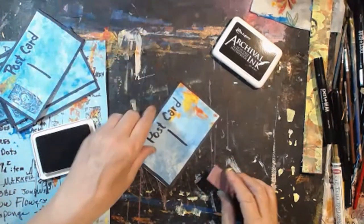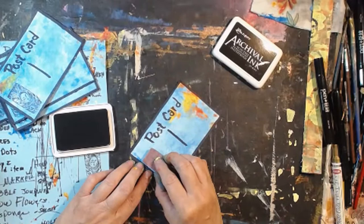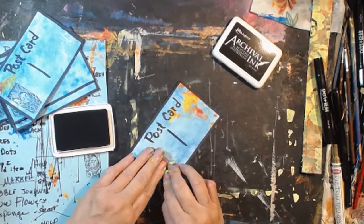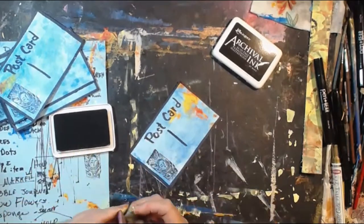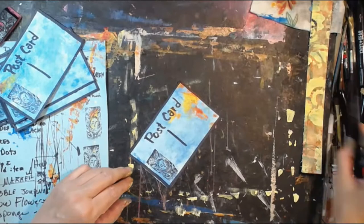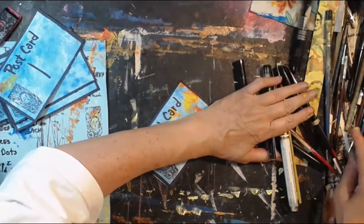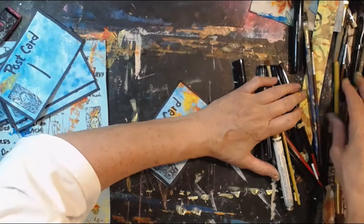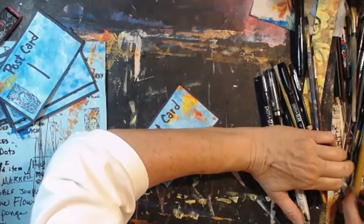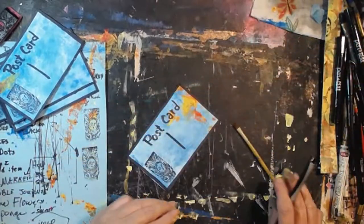I got dirty hands. Forgive my dirty hands. That's what happens when you do a lot of art. I do clean them every day, two or three times a day, four or five times a day. Every time I handle food, I clean them. There we go. All right. Now, because I did that, I've got to go in and give her some eyes. Where's my Sharpie? There it is.